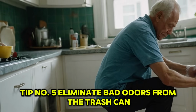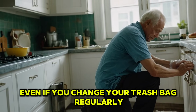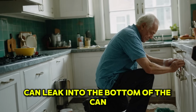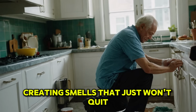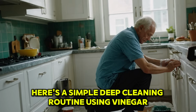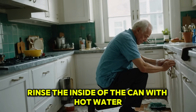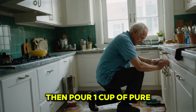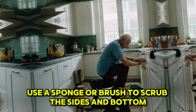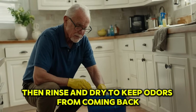Tip number 5. Eliminate bad odors from the trash can and keep them away. Even if you change your trash bag regularly, liquids and bits of food can leak into the bottom of the can, creating smells that just won't quit. Here's a simple deep cleaning routine using vinegar. Take out the trash bag. Rinse the inside of the can with hot water. Then pour 1 cup of pure white vinegar directly into the bottom of the can. Use a sponge or brush to scrub the sides and bottom. Let it sit for 10 minutes, then rinse and dry.